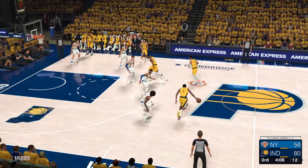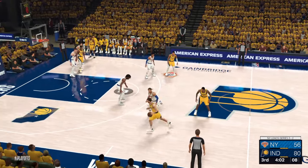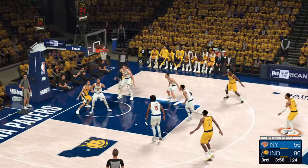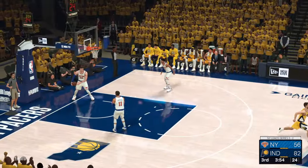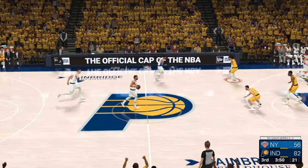Pass to Toppin. McConnell with it. Uses the glass to finish the layup. They're taking it right into the teeth of the defense, and it's a defense that's starting to look frustrated.